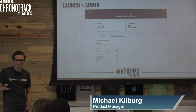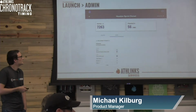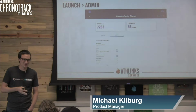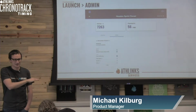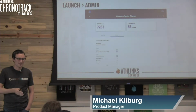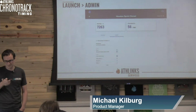Any questions on the admin side of Launch here? The checked out button, I remember that has to be on or off. Yes. In the builds that you currently have, that checked out button is still there. In the next version of Launch, that will be gone. Events will be checked out by default, so you won't have to worry about checking out an event before you start making bib and tag changes.